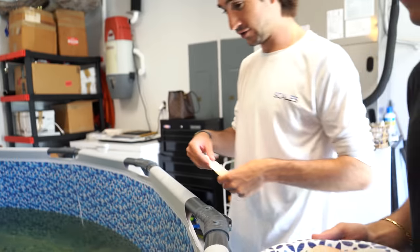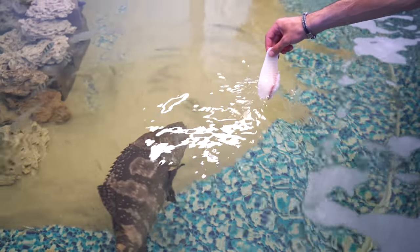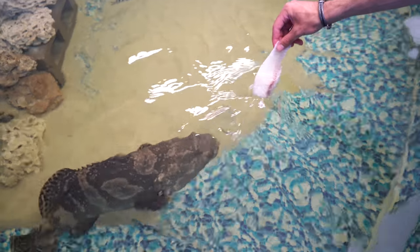I think we should probably cut this in half. Yeah. I fed him a whole fillet, and he ate the whole thing. But for this, let's try to see if he wants to eat a couple pieces here. Look at the blue cod. Blue cod's coming out too. Come on, buddy. Oh, I get scared, bro. The fish is big.